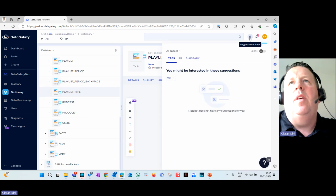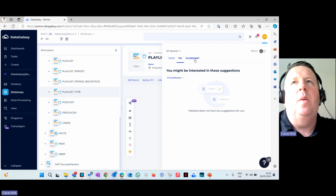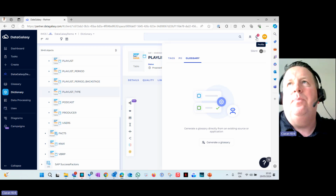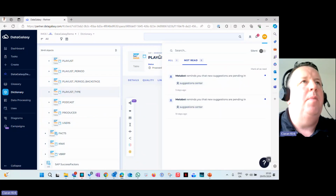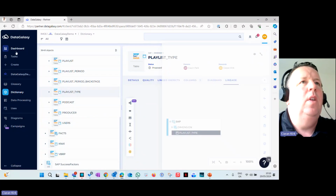We also have our metadata bot, which might suggest any tags that are of interest to us if personal information comes up, or any glossary terms, and any alerts, so that it might be that there are new changes coming in, or what haven't I read. Very proactive in how the application runs.